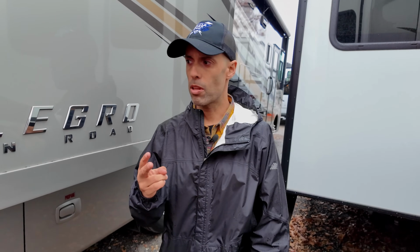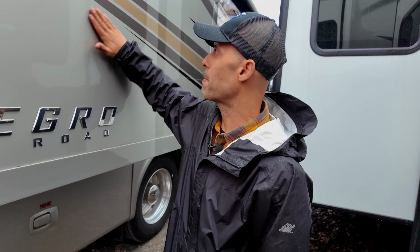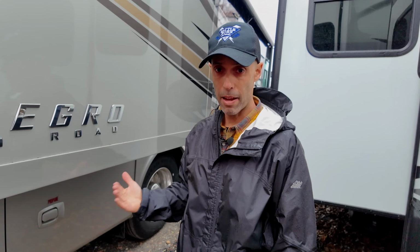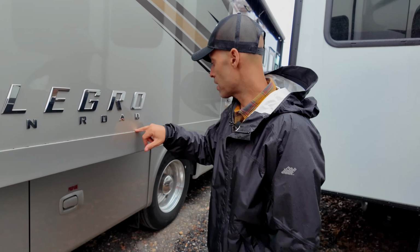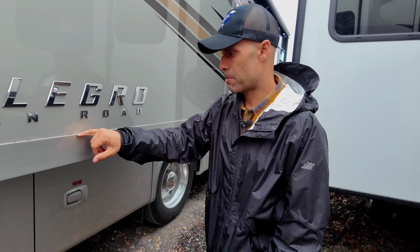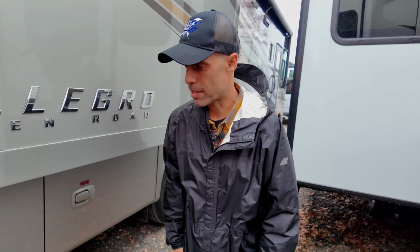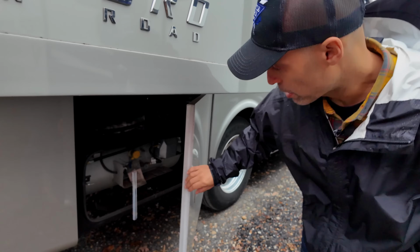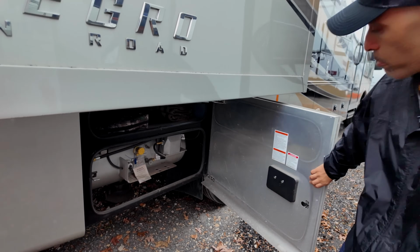Now this is a 2-slide coach, and I'm just running my fingers on the paint. It's very smooth to paint. I don't know if this was detail or the owner kept it really well, but even the caulking is well done. There's a little bit of mold on there, but that's over time, but it's all sealed up. It looks nice. Next 2 bays, one clearly marked propane, so there is your propane.